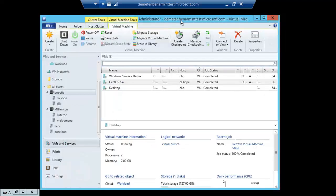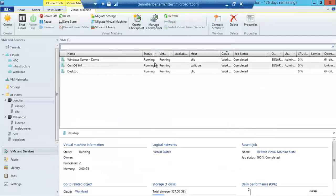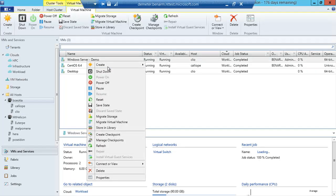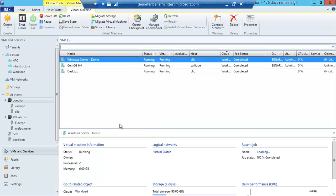So first thing, I'm going to kick off a live migration through SCVMM here. This is actually System Center Virtual Machine Manager 2012 R2. And I have my demo virtual machine here. It's running on Clio, which is a Windows Server 2012 server. I'm going to select to migrate the virtual machine.